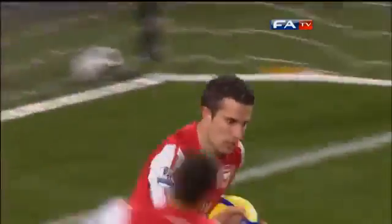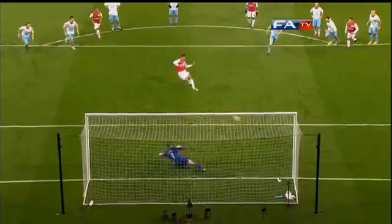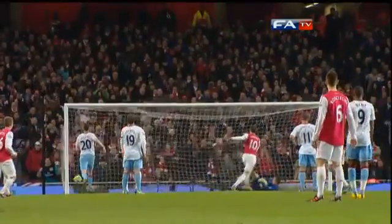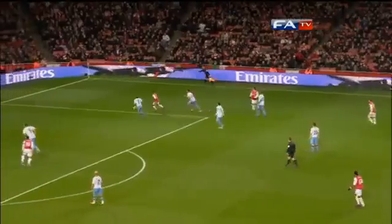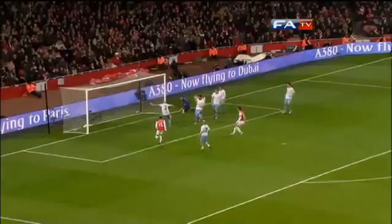And Robin van Persie, his only previous successful penalty this season, had been against Aston Villa at Villa Park in the league in December against a different keeper. Well, he doesn't lack for technique. Proves it again there. Fantastic goal scorer. Wonderful finish. Well, if the game had a real turning point on which it hinged, it was this, because this is the day you know it's going to be your day.